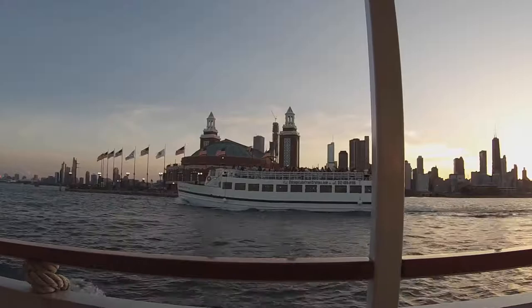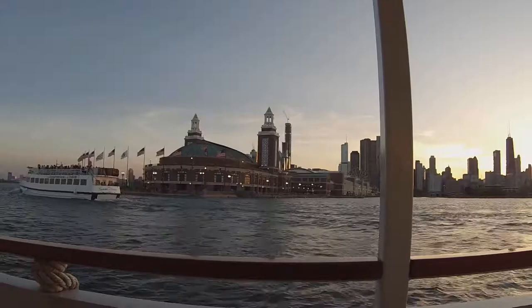Now, just to the left of the John Hancock Tower, or 875 North Michigan Avenue, is a white rectangular building covered in stone that's called Quarter Tower. Right over a little bit.